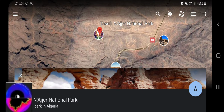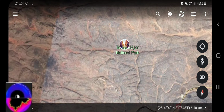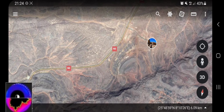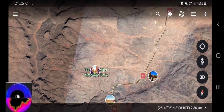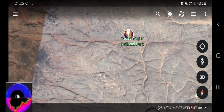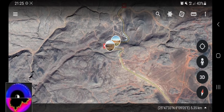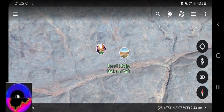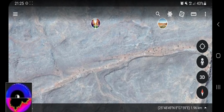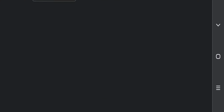But there are also these rock paintings. Tassili National Park. I really wonder why it doesn't show up now. These petroglyphs. But I found them. Tassili Najir National Park.